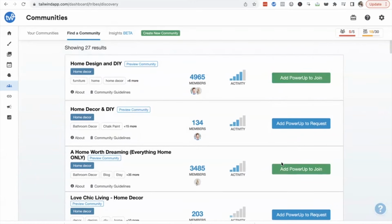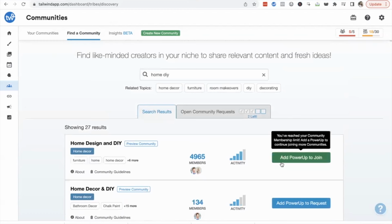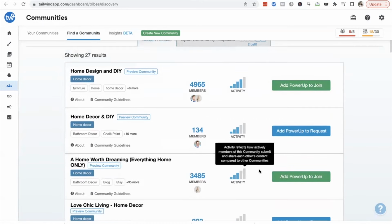Some of these are telling me that I'm out of options, as far as, I've reached my limit for Tailwind communities. Long story short, I'm already in 5. But what this would typically look like is it would either say request to join or just join. Some of them will require that you write a little blurb about yourself. And I always just say, hey, I'd love to join this community. I will only share high quality content and I will abide by the Tailwind community rules. Right? Simple enough. But other ones will just allow you to join.